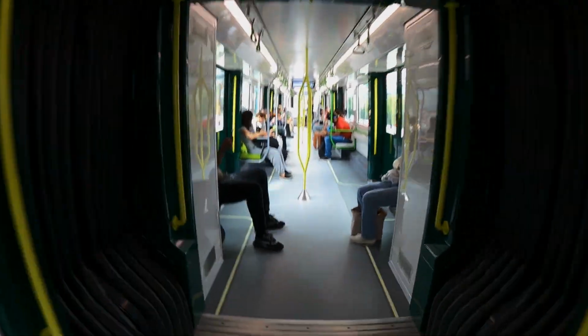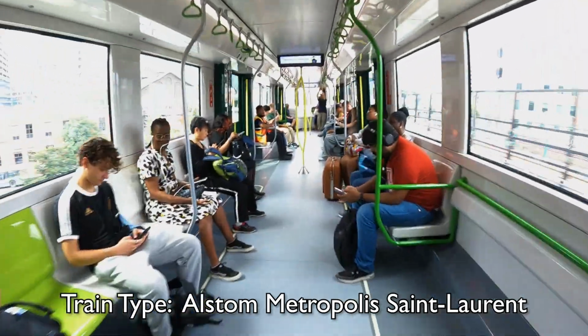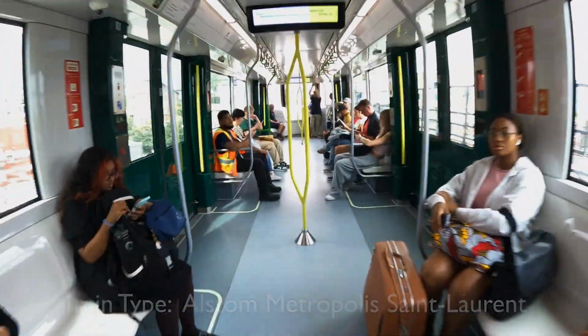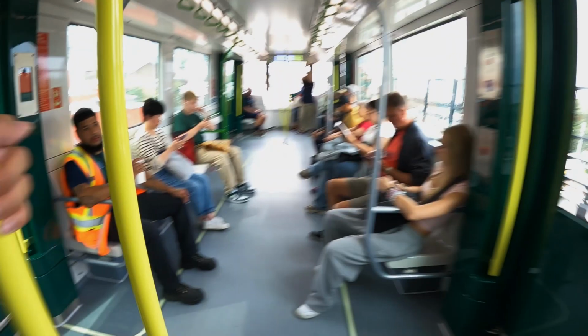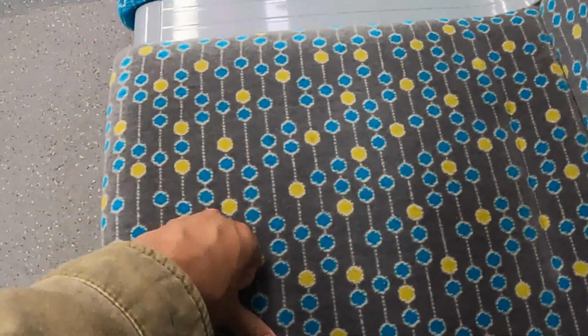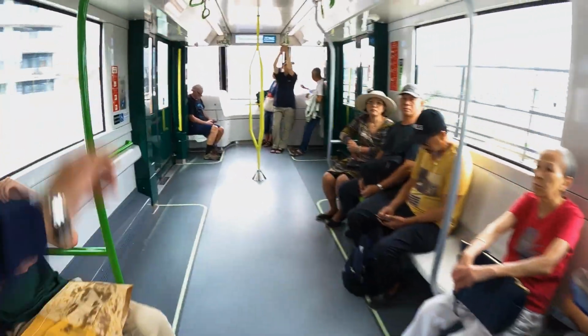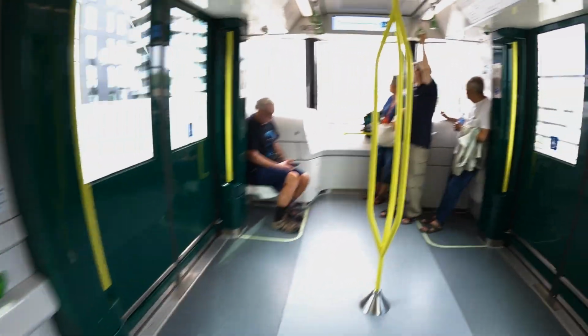The trains on the Montreal REM are known as the Alstom Metropolis Saint-Laurent. These trains are fully automated and bear a strong resemblance to those found on the Sydney Metro, with the biggest difference being that the seats on the REM are hard rather than soft as found on the Sydney Metro. Both trains were made by Alstom and were manufactured in their plant in India.